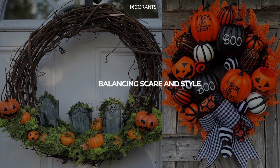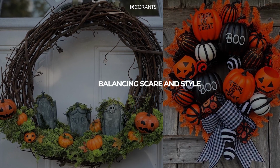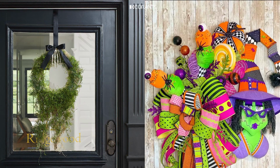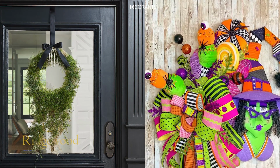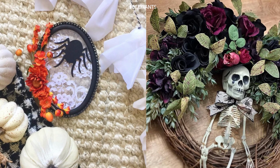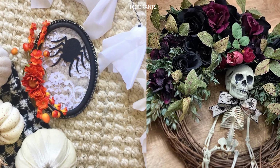One of the joys of Halloween decorating is choosing your place on the spectrum between scary and stylish, and wreaths are the perfect place to experiment with this balance. Some homes go all in on horror, with wreaths made of faux barbed wire, broken dolls, bloodied gauze, or gory props. Others lean toward elegance, matte black roses, velvet ribbons, glittering skulls, and antique keys artfully arranged in symmetry.